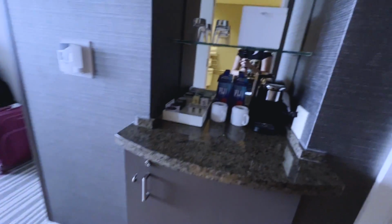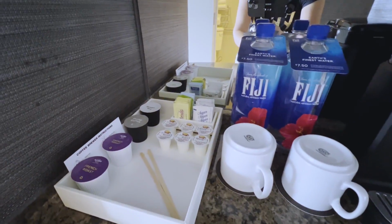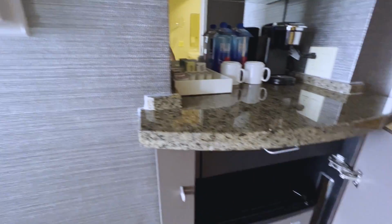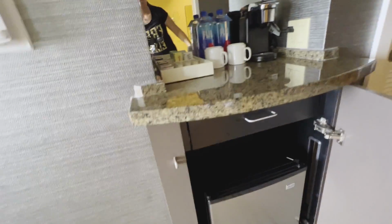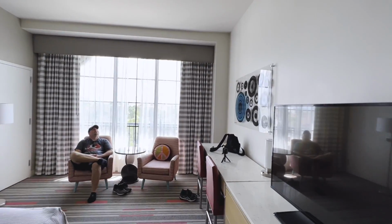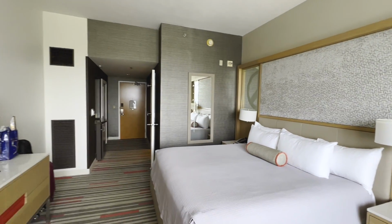And then over here, your coffee maker with some Fiji water, condiments, more cups, your little ice box. And then down here, looks like we've got our refrigerator. So there's your standard refrigerator. Oh, there's a little drawer in here. Ah, nothing in there. And that's about it. So this is the Club King room at the Hard Rock Hotel in Orlando.